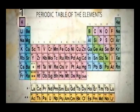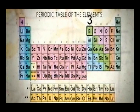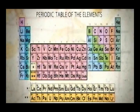Beryllium in group 2 has 2 valence electrons and it's slightly less reactive. Boron in group 3 has 3 valence electrons, and so on. But the transition metals do not follow this pattern. These metals have valence electrons in 2 shells instead of just 1.